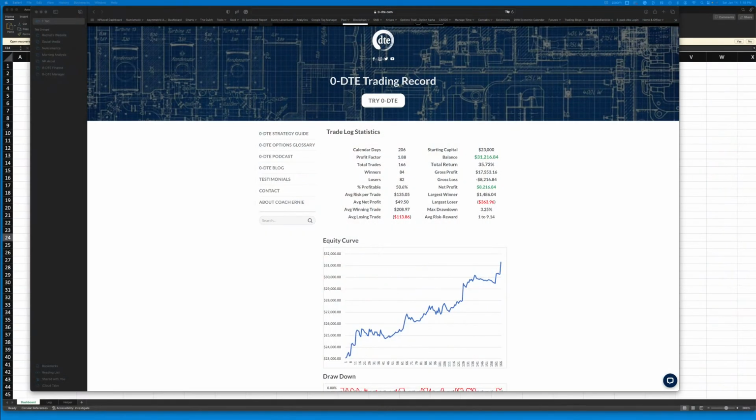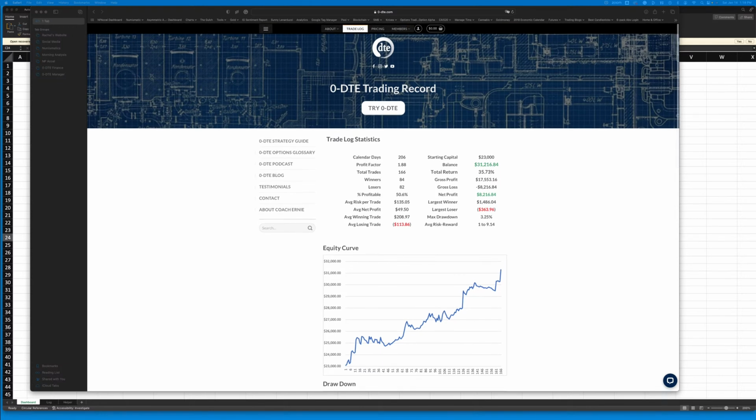All right, so let's get to the performance and how it actually came about and what's the story behind it all. First of all, I'm going to go to my site, zero-dte.com, and to the trade log tab. That's what we see here, and here's the tab up top, trade log.